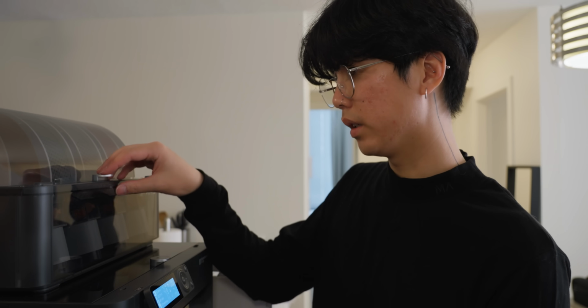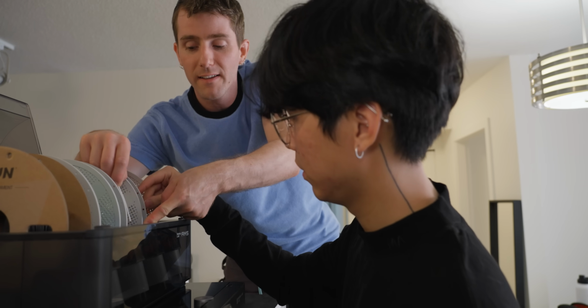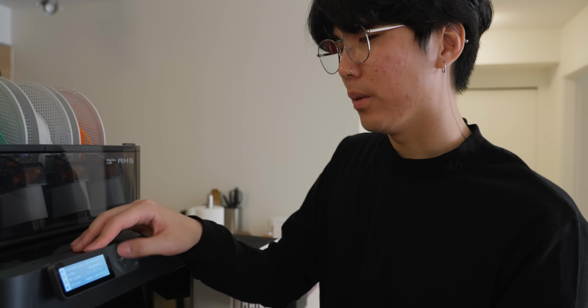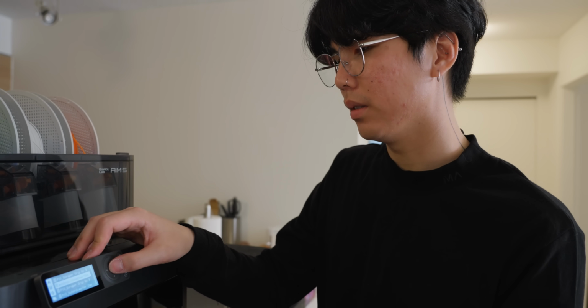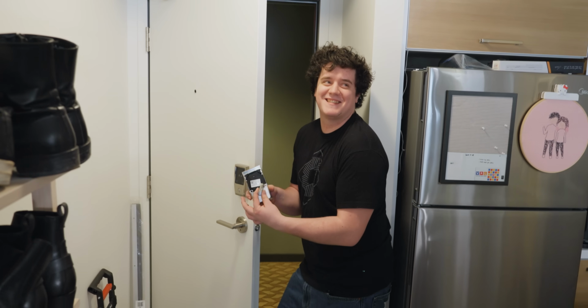So right now we're feeding the filament through this thing here. All you gotta do is push this like this, and then you put it in, and then it grabs it. So now we're gonna print the 3D Benchy that's already preloaded onto the SD card that came with the printer. I just realized I put it the wrong way on, so this would have been on the outside.